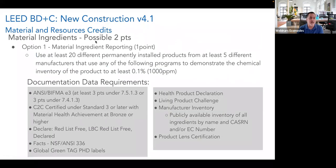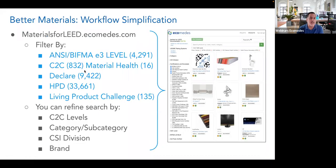The second part of this credit under the material ingredients is looking at material ingredient reporting. So here we have a couple different documentation requirements, similar structure to the EPD credit. We're looking for 20 different permanently installed products. And then we're looking for things from BIFMA level, cradle to cradle, declare, facts, global green tag, health product declaration, living product challenge, a manufacturing inventory that they can look at, or a product lens certification. All of those data points that we can map to automatically are available there.